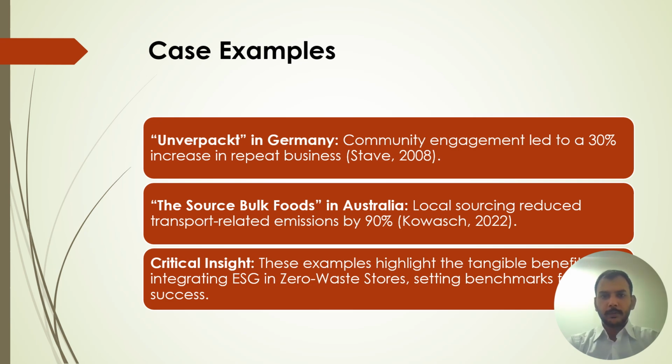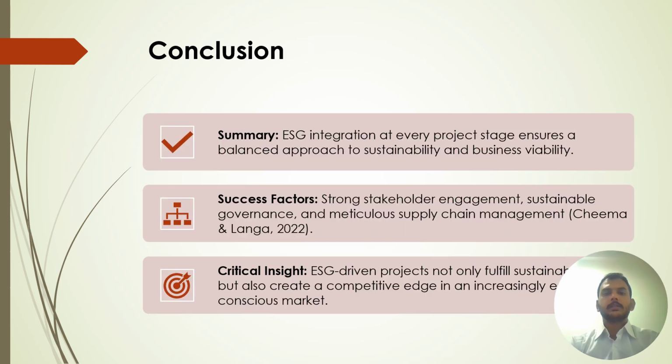Next step. So this is the conclusion. First of all, the summary: ESG integration at every project stage ensures a balanced approach to sustainability and business viability. The second one is success factors: strong stakeholder engagement, sustainable governance, and multi-year supply chain management.